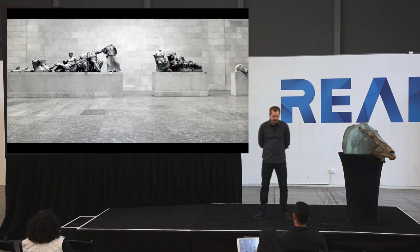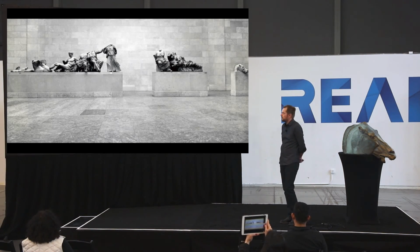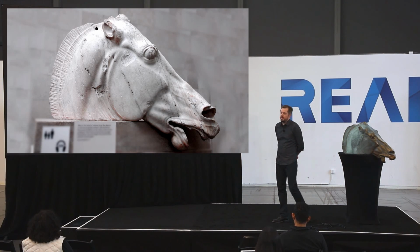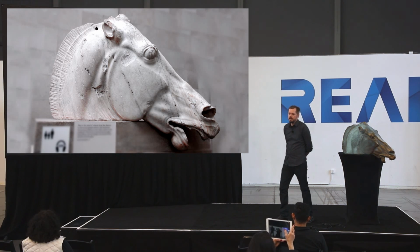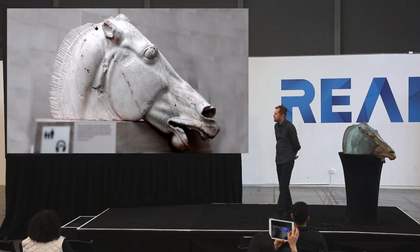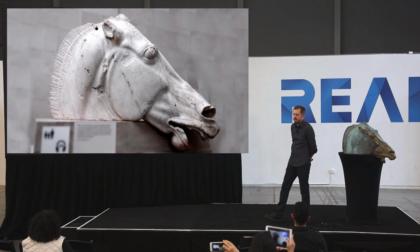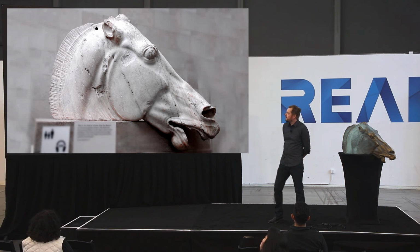This next project comes by way of the British Museum. That's a group from the Elgin Marbles from the Parthenon. This particular piece is described by the British Museum as the most beloved marble from the entire Elgin Marbles collection. I scanned this marble with a regular digital camera in the British Museum, visiting like a regular tourist, just taking photos from whatever angles I could. I created a model using Memento, and I published that data online.